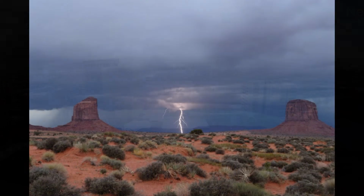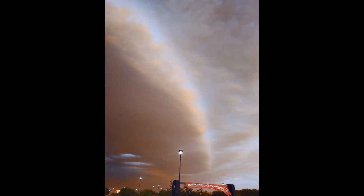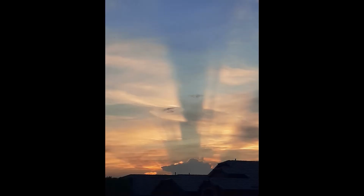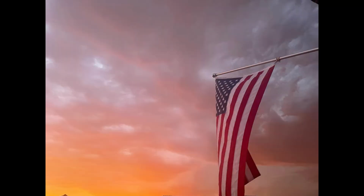First, this one is from Ted Graybear from Monument Valley. This is of a storm that was there the other day. Look at that. That is awesome. Kevin on the west side caught a dust storm coming in the other day. This one is from John Armstrong of a shelf cloud in the southeast valley. And then Pete and Tony have a few submissions, really cool cloud formations there as the storms were gathering.